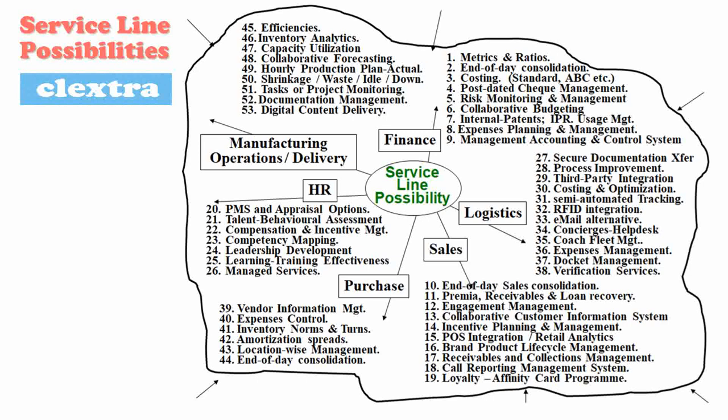So let's look at a few examples of what we mean by service line possibilities. In the financial area, for example, if we take points 1 to 9, we could use this only for management accounting and control systems. That means if you already have a financial accounting package, you're using NAV or Great Plains or QuickBooks or Tally, what are you going to do for your management accounting?